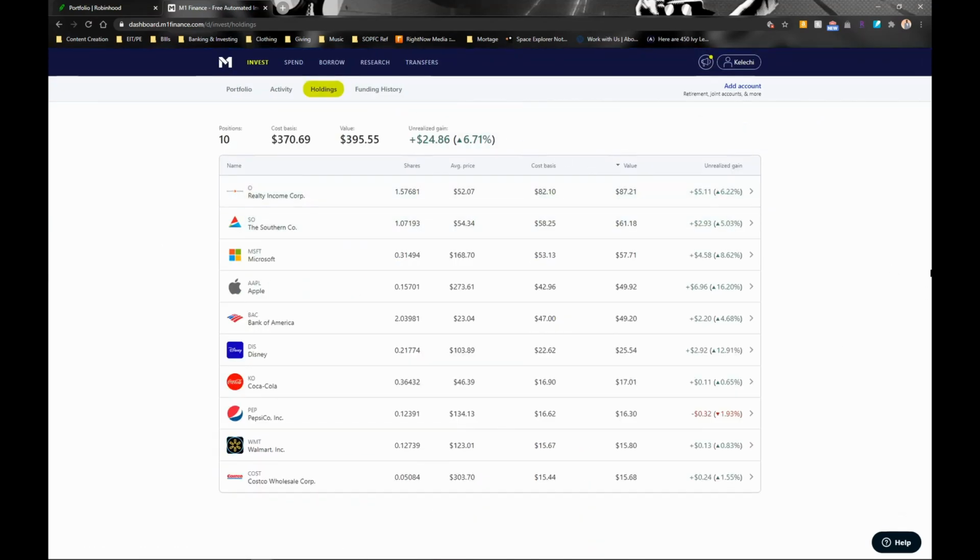Again, I have 10 holdings right now, 10 companies in my portfolio. And as you can see, for the most part, barely any of them have one full share. Like I said, I'm not looking to add any more companies to these 10 until I get to a certain amount in each company. So it's going to be a little bit before I start adding any other company into this portfolio.